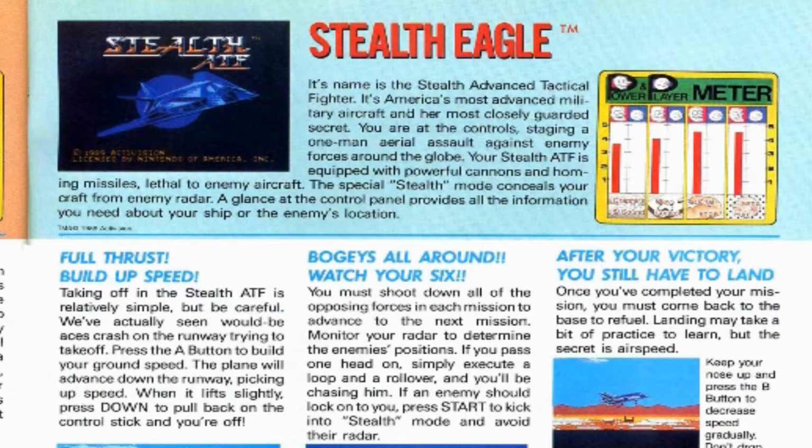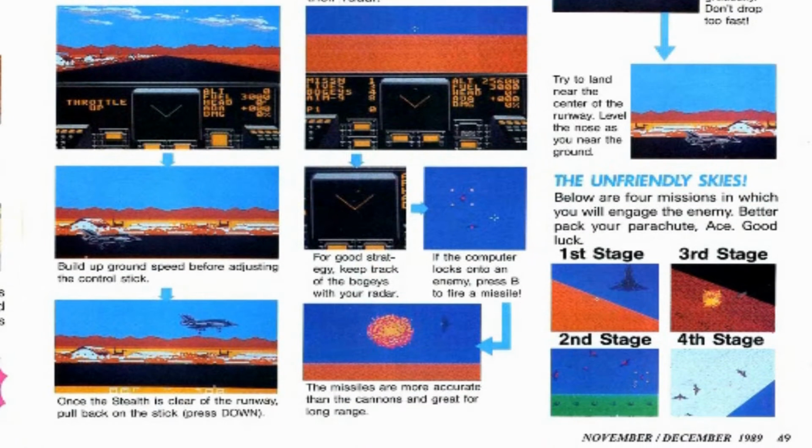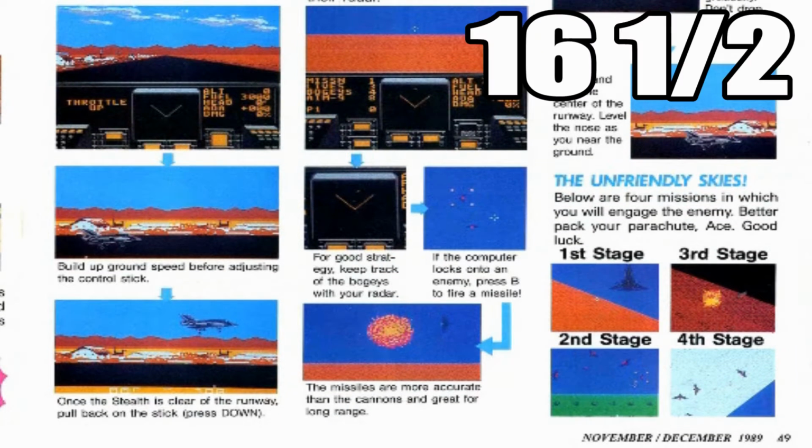If Top Gun and other flight sims are your thing, then give Stealth ATF a try. It's more of the same of those games with the option of going completely off the radar in stealth mode. Kind of surprised by the high rating. Maybe a 14 is more suiting here.